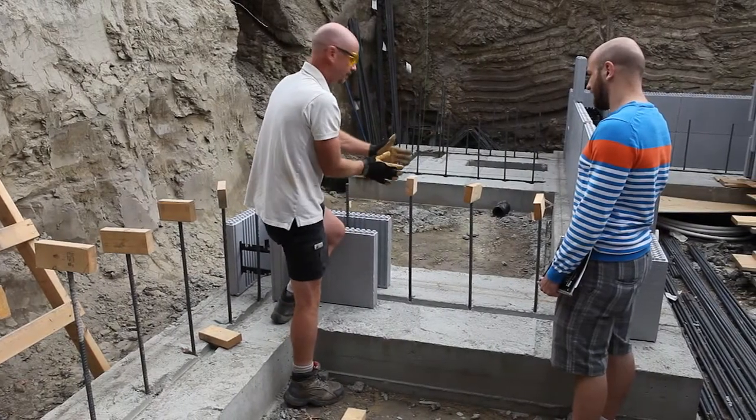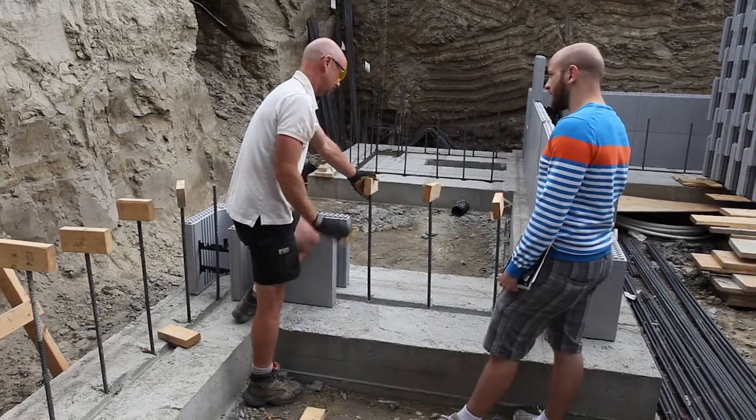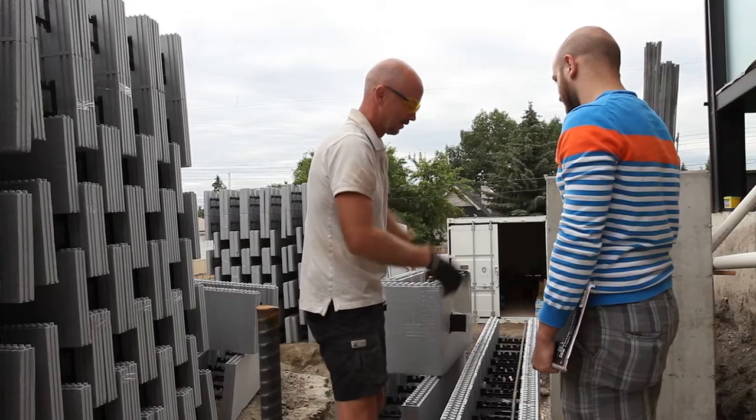You start with your first course of the ICF product. You lay it down. It's imperative that the foundation is flat. That keeps the house plumb as you're going up the stories. You put the first course in, you lay your rebar in it, you put the second course in, everything is staggered just like bricklaying.